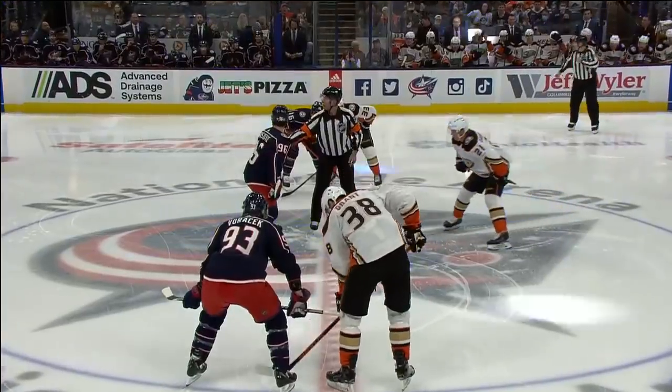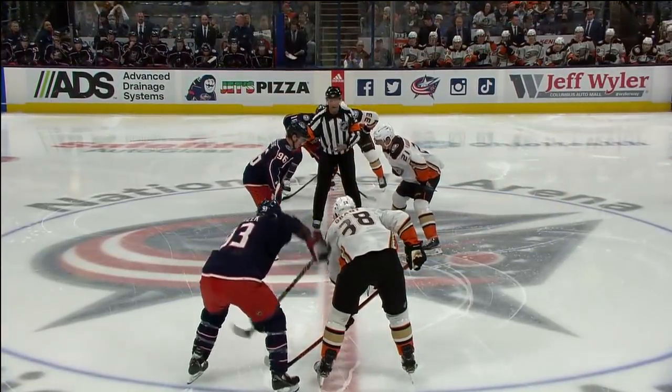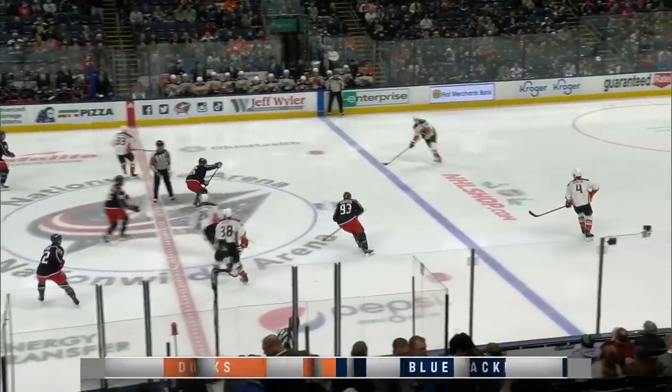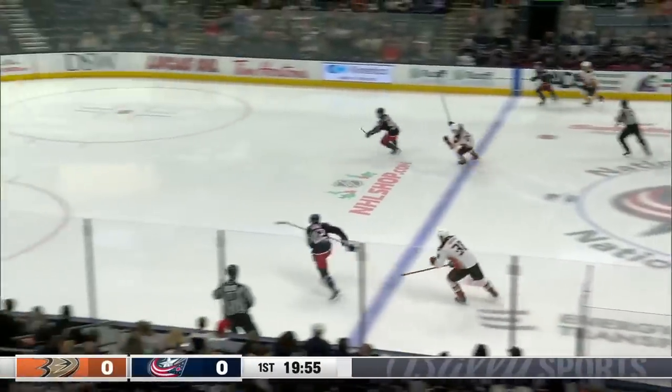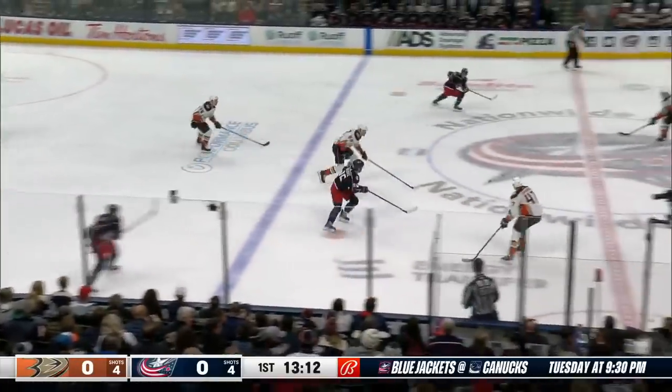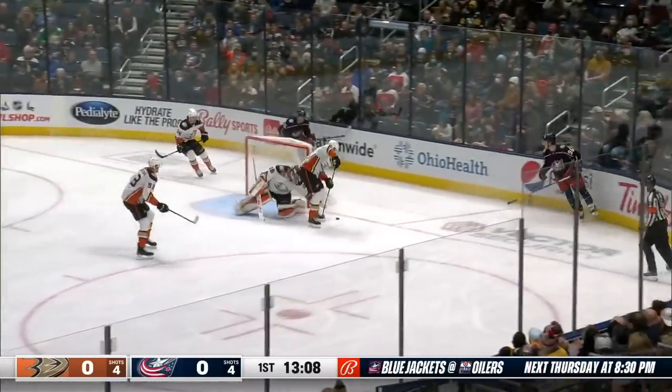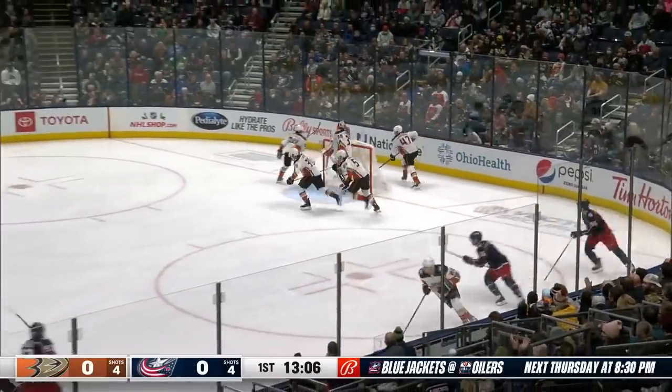And they'll drop the puck once more. Jack Roslovic will take the draw here, and actually, Anaheim wins the draw. That's Lundestrom. Right wing Voracek backhands a pass. Domi will pick it up off the wall. Domi looking in front there for Roslovic, and Gibson got just enough of it.